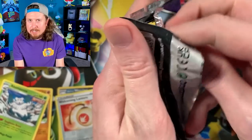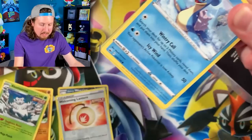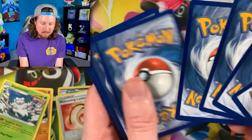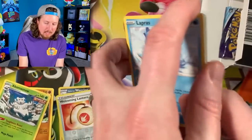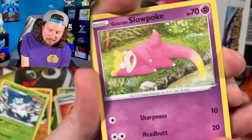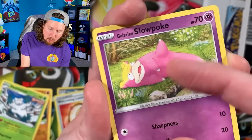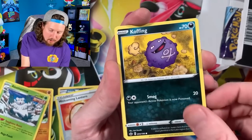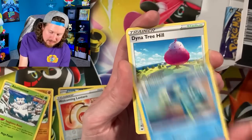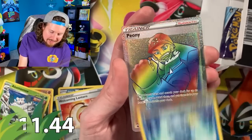So I'm kind of curious, are all the packs going to be Chilling Reign? It'd be very interesting if every single pack was Chilling Reign. All right, here we go. Going into pack number 3. Deerling, Galarian Slowpoke. Gotta give the Galarian Slowpoke the belly scratchies. We got Koffing, Energy, Path to the Peak, Drizzile, Sobble.